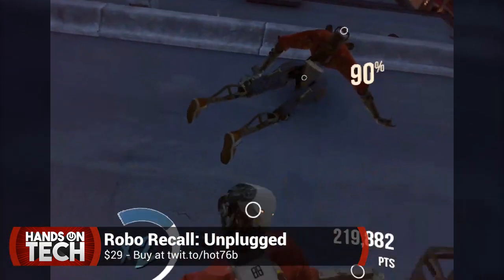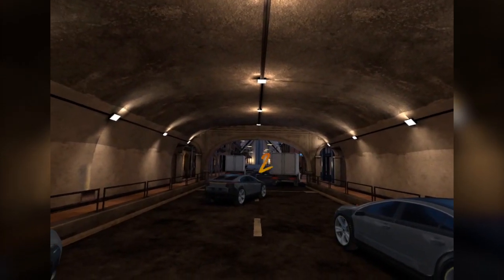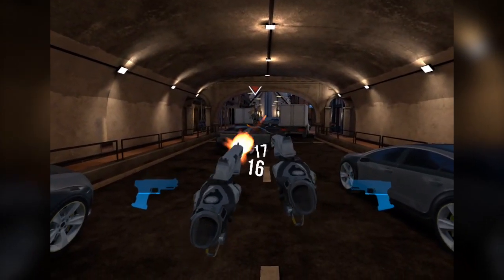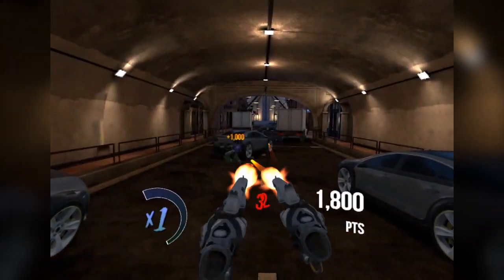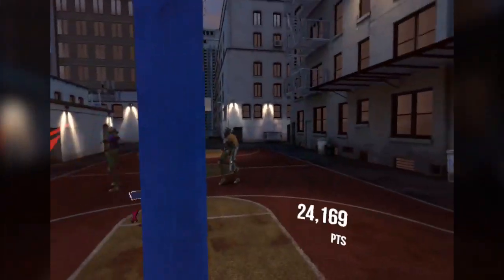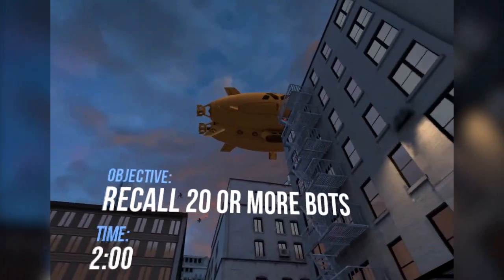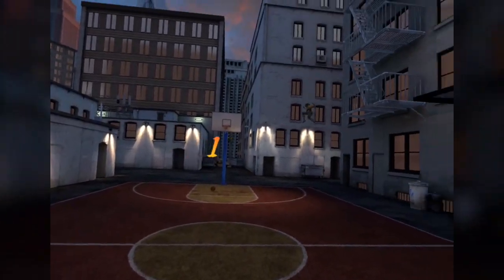So how do I best describe the frenetic fun of Robo Recall Unplugged? In some ways, I feel like I'm living inside of a cheesy 80s action movie, and that appears to actually be the point. This game is all about fast-paced, frenetic gunplay, where you are dispatched across a number of sprawling cityscapes in an effort to recall and destroy waves of rogue robots running amok.